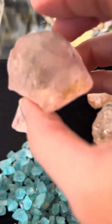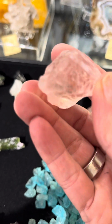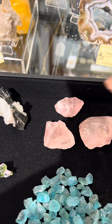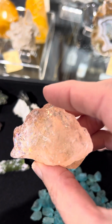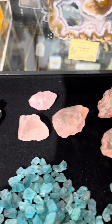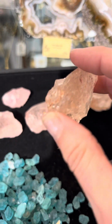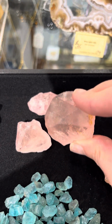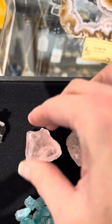Oh, and then the morganite. I got morganite, and it is so pretty. The color is so good. I don't think that the video really does it justice. But this one's got a lot of rainbows. This one's kind of more of the peachy color, as is this one. These are just really, really a beautiful pink.